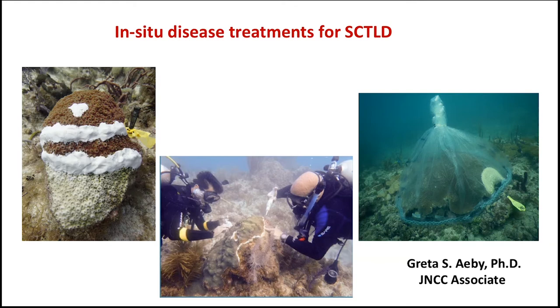And then we will finish this off with some research of other people that you guys need to keep in mind as you go down this path of trying to reduce the mortality from disease.